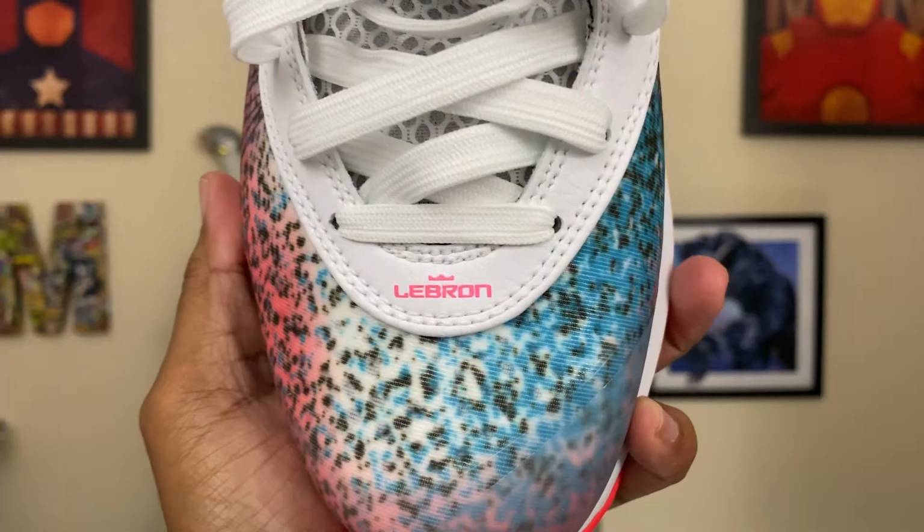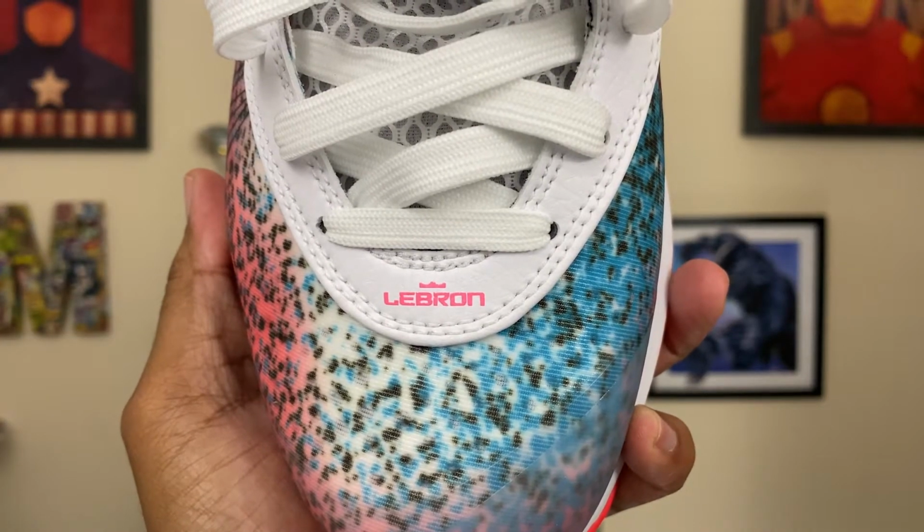On the lateral side, you have the Nike swoosh done up in a white gloss with a photo blue outline. And on the medial side, just the white Nike swoosh towards the heel. Now if we get to the top portion where the laces are, we have a leather wrap around the eyelets. Sorry, I forgot what they're called for a second. You have LeBron here done in that solar red or almost pink color. We have a flat white lace with solar red tips that say LeBron on them.